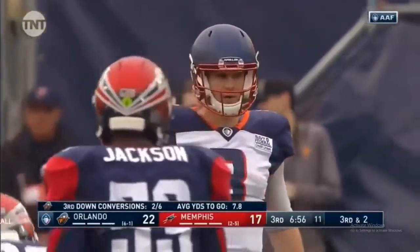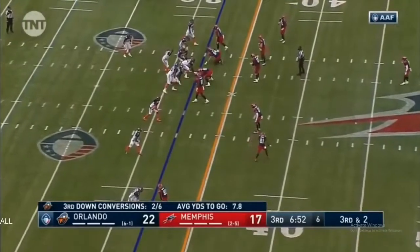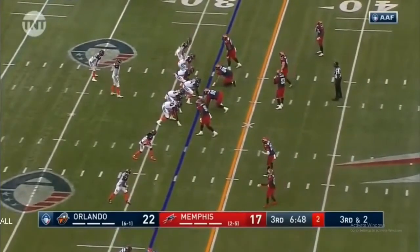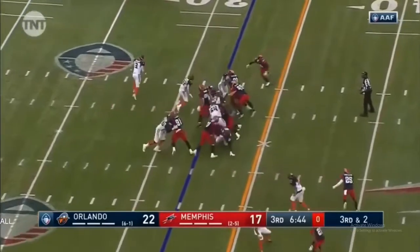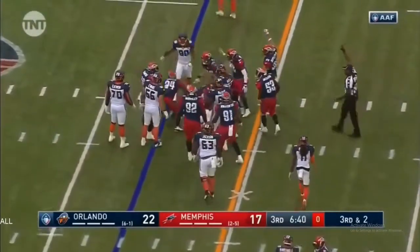Easy, easy, easy, easy. Buffalo Yankee. Buffalo Yankee. Green 10, green 10. Set it up. Johnson, couple of jump steps. He's going to be stopped short of the first down.